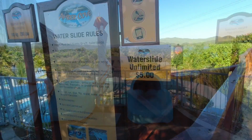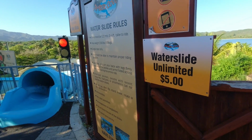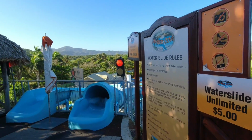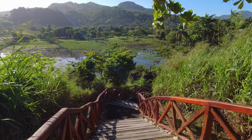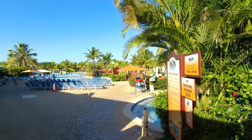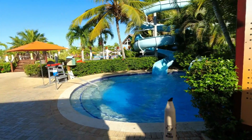Red light now. And there's the price all day for $5. And I showed you the zip line. That's $28 for all day. Still not a bad deal because it's unlimited. And when you get to the bottom of the hill, it just drops you off right where the main pool area is. And that's where the slides come down.